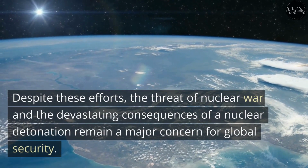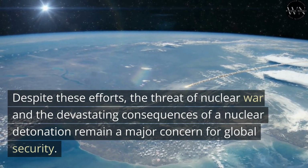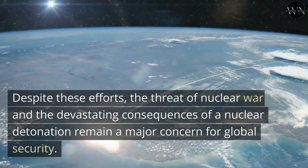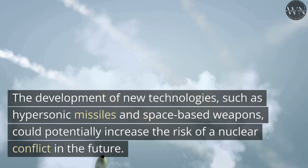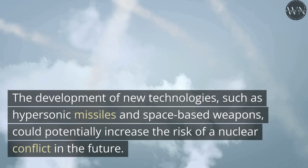Despite these efforts, the threat of nuclear war and the devastating consequences of a nuclear detonation remain a major concern for global security. The development of new technologies, such as hypersonic missiles and space-based weapons, could potentially increase the risk of a nuclear conflict in the future.